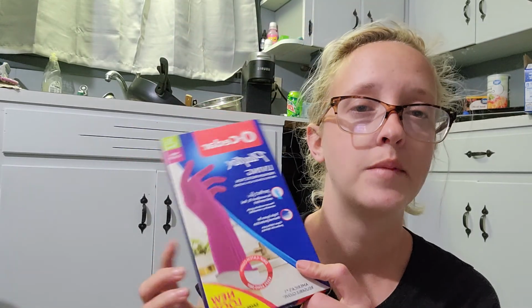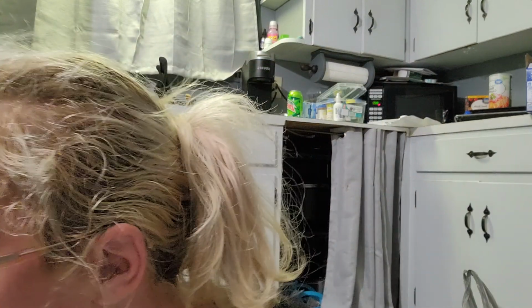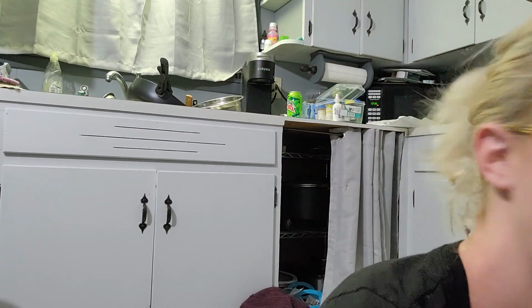Now I'm going to show you non-food items that we would normally buy. Got me some more gloves for washing dishes. Some quart-sized Ziploc bags, and I know y'all guys are going to be like, you bought the Food Saver. Yes, but there are other things we need Ziploc bags for, not just freezing meat. So I got some quart-sized ones. We got some trash bags. We usually get the Hawaiian one, but this time I decided to switch it up and get the lavender. We tried the mint one. It's disgusting. I don't like the way it smells.